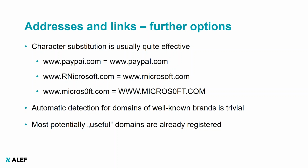So this might work, but usually only in cases of targeted red teaming exercises. You definitely won't be able to register rnmicrosoft.com because Microsoft already holds it. Honestly, most of the simple ones are usually already pre-registered by the company whom you might spoof using them. Plus, detecting such simple substitutions is usually fairly simple for the security mechanisms in place.